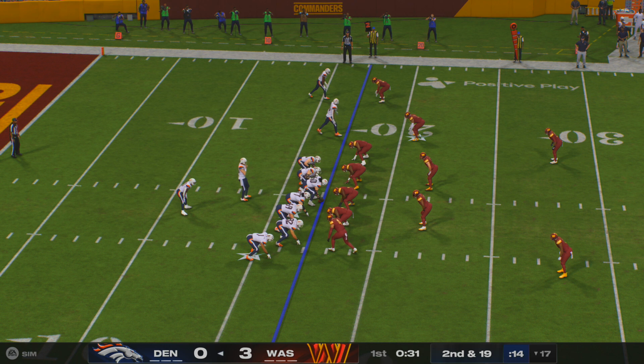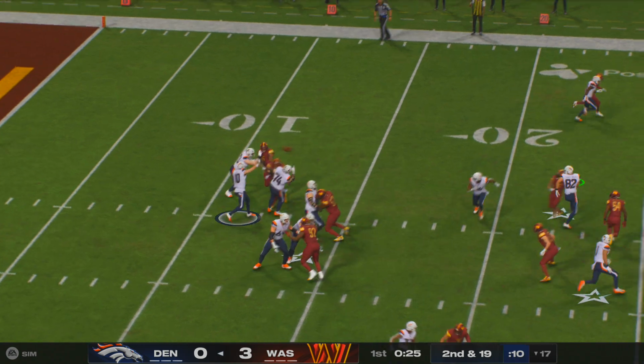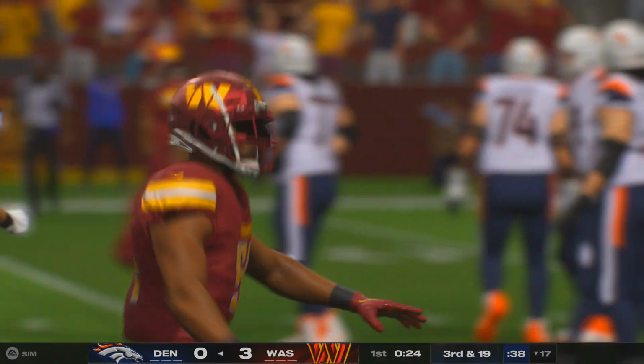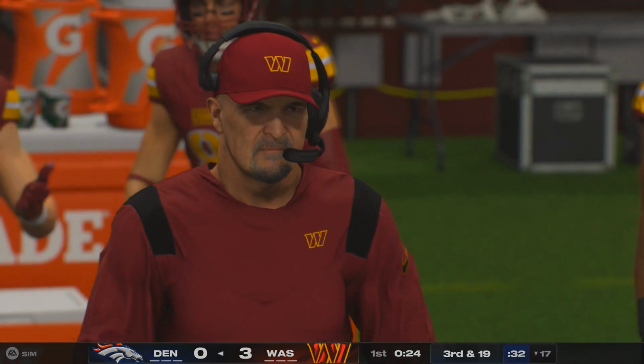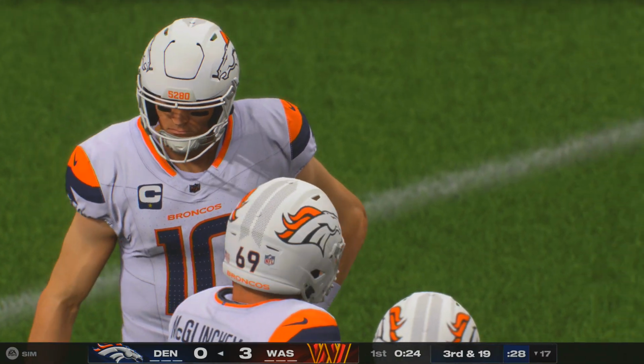After the sack, it's 2nd and 19, and the road gets a bit tougher from here. Now it's Nix. And his throw's going to be incomplete. And this drive is almost over before it began thanks to a great defensive effort. Sack on first down, followed by an incompletion. One more good rep, and they get off the field.